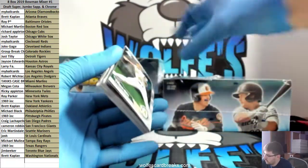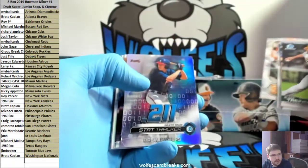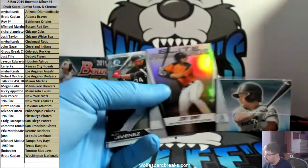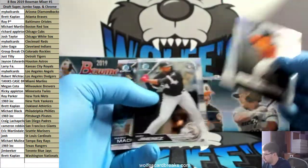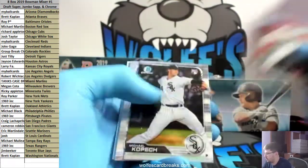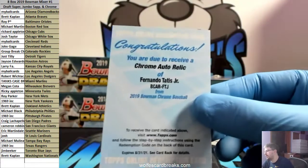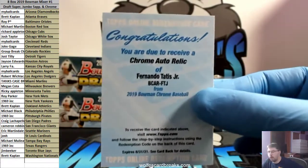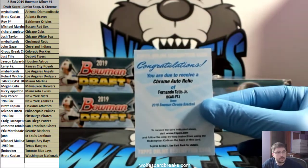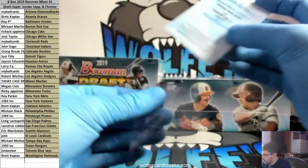Uh-oh, we got a nice one here. I'm gonna put that towards the end there. We got a nice one. Who got him? Good for you. Eloy. Oh, Fernando Tatis Jr., rookie chrome autographed relic, Padres. Craig, there you go, Craig. Nice one, man. Good for you.